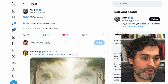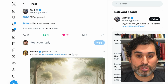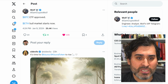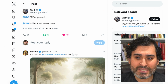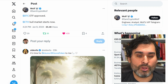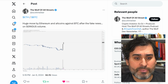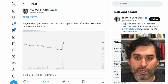So okay, then as soon as the Bitcoin ETF approval news came through yesterday, at that point everyone was just like, this is it. Wolf was like, the Bitcoin ETF is approved, the ETH bull market starts now. So what was going on with this? Basically the narrative has shifted now, right? Wolf was one of the first people to put out this tweet saying that the narrative has shifted. And why was Bull saying this? Because here people were getting screenshots of the ETH BTC ratio and what was going on with that.